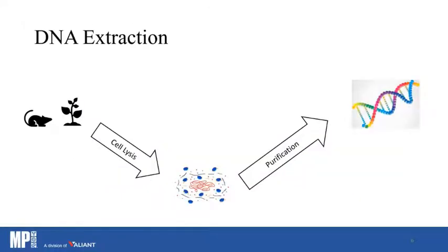So next is the DNA extraction. This is the overview of how you have your samples and obtain your pure DNA. First you will have samples from animals, mice, bovine, and also plants. These are the samples that you can retrieve, and then you put them through a cell lysis process where you can unlock all the intracellular components, ideally the DNA and also the RNA for analysis. And you go through a series of purification, and that will be your pure DNA for analysis.